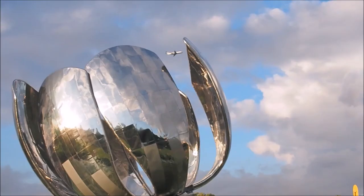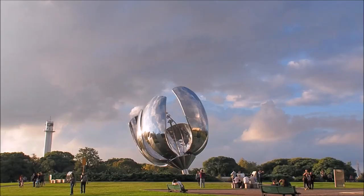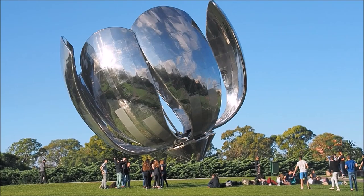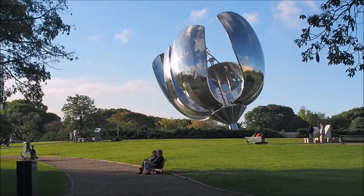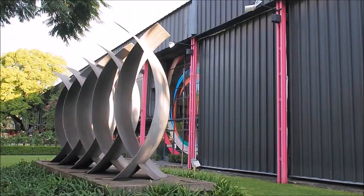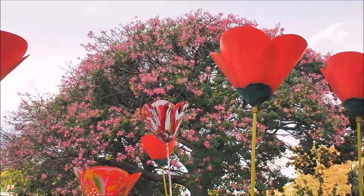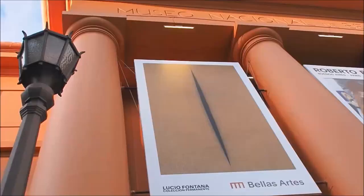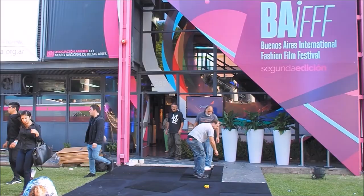Floralis Generica is a flower sculpture located in Plaza de las Naciones Unidas. What makes this sculpture pretty cool is that it is designed to open its petals in the morning and close them in the evening. Just across the street, you'll also find the National Museum of Fine Arts. It holds an international collection of paintings from the Middle Ages up to the 20th century, as well as works by Argentine artists.